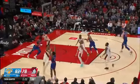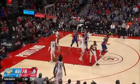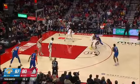Rebound by Little, he's stripped. He wants a call, won't get it. Up come the Knicks. Get back in transition, the Blazers do. But they find Quickly in transition. He sticks a 3. 13 points for Simons. Randall.